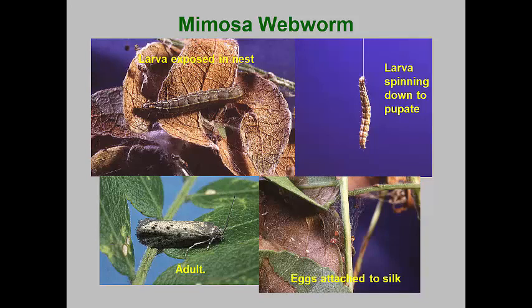Females prefer to attach their eggs to old silk, so trees that have been previously attacked continue to be attacked further. This pest can be difficult to manage because host trees are often too large to easily spray. Fortunately, there are some systemic insecticides that can be applied as a root drench or injected that can be effective. Attacking the first generation is the best strategy to eliminate this pest for the rest of the season.